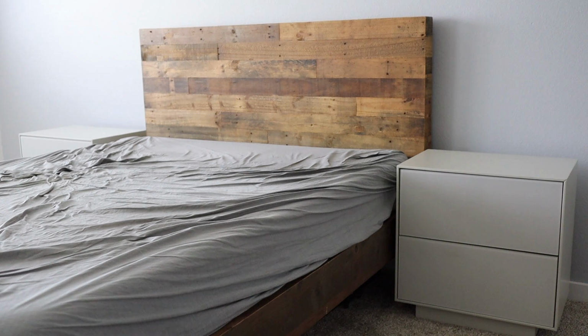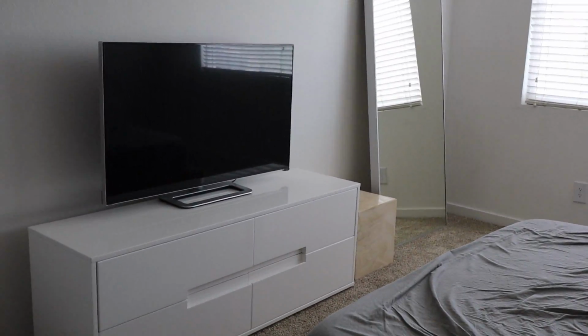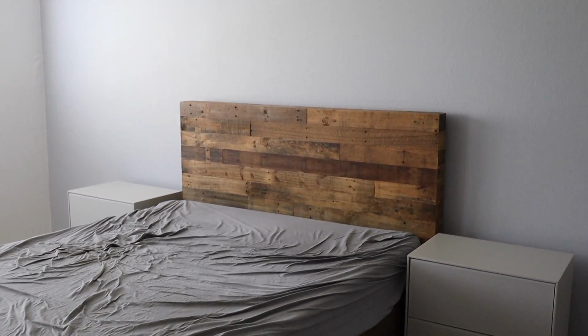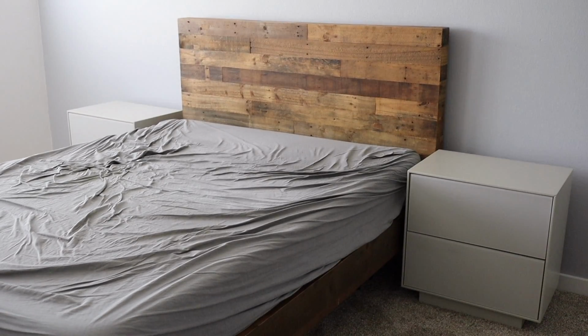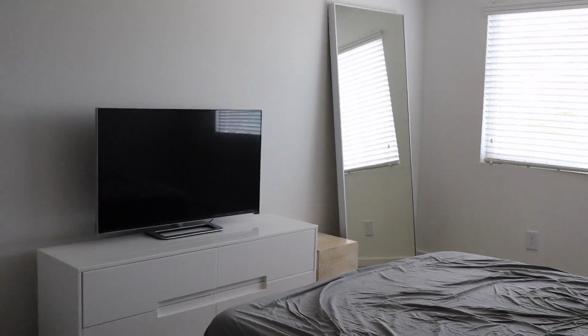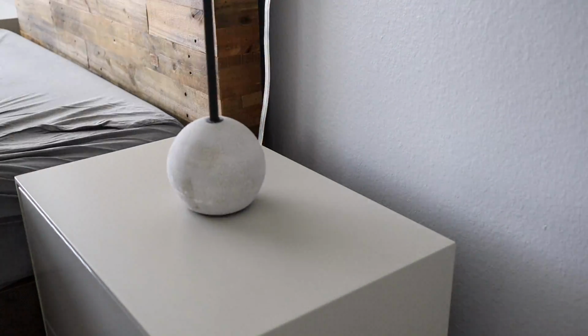All right, I'm just gonna give you guys a before of the room. I pretty much have just all the essential furniture pieces that I feel that I need within a bedroom. As you can see, I have my bed, my nightstands, and a very simple dresser, as well as a long floor length mirror, and that's pretty much all that I have so far. For each nightstand, I'm just gonna keep it simple and put matching lamps.